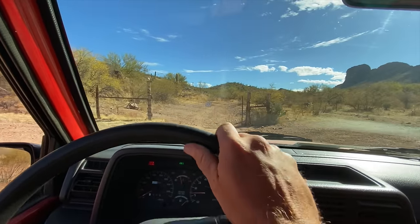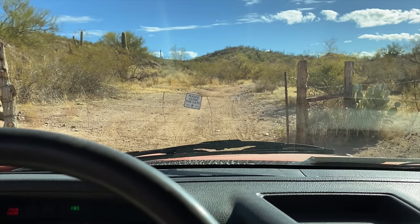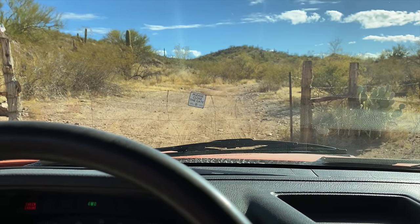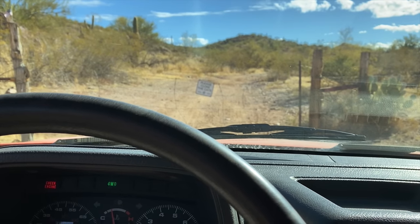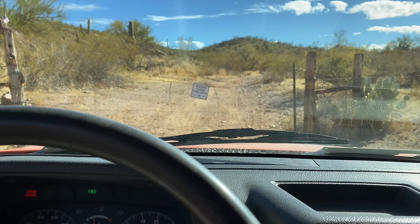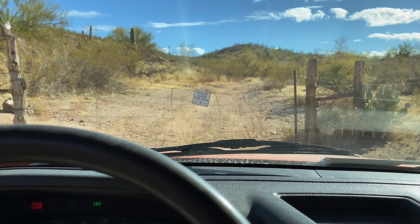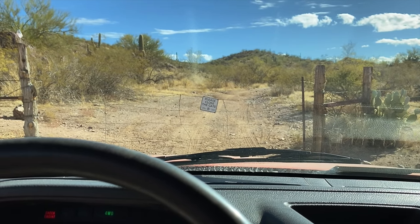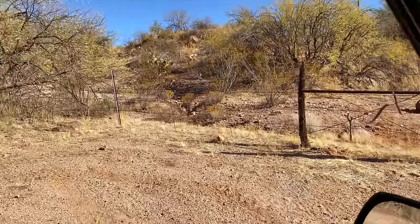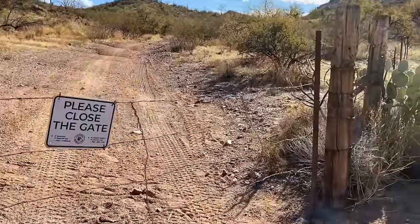Got us a gate here. If you guys ever see these gates when you're out off-roading, you're able to go through them. They just have them because of various reasons, I assume, to mark state trust land versus BLM land, and also sometimes they run cattle out here. People can, like, I guess rent the public land to be able to run their cattle on. So all you have to do is just open it, drive through it, and then shut it.